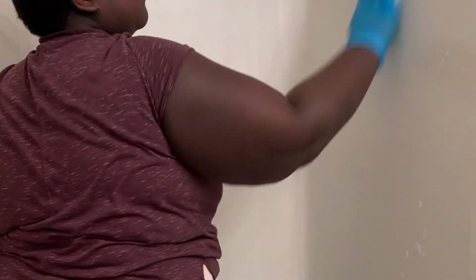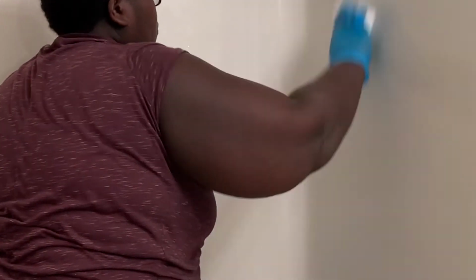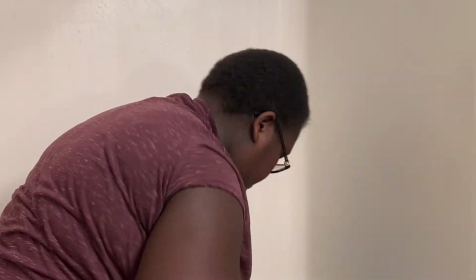I let it sit while I clean the tub and, you know, what else did I clean? And the counter and the mirror and the cabinet. I let that sit. To clean the tub, I am using a magic eraser and some Barkeeper's Friend and just plain old water, elbow grease.